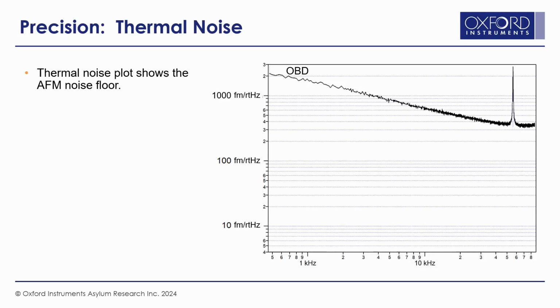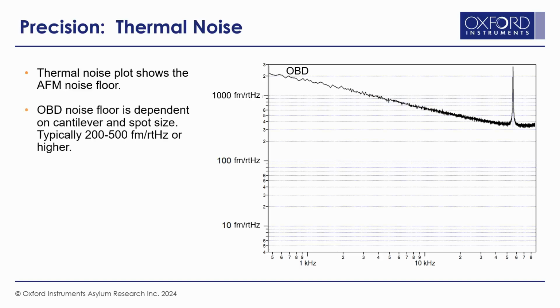Okay, the other way we can talk about precision is simply by looking at a thermal noise plot, which is indicative of the AFM noise floor. So here's the OBD thermal noise plot on a particular cantilever. The resonance is out here at 50, 60 kilohertz. And you can see a little bit of a frequency dependence there on the noise floor, 1 over F. But typically OBD noise floors are dependent on the cantilever and the spot size, but for a lever like this, typically 200 to 500 femtometers per root hertz or even higher.